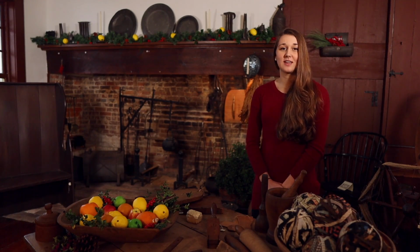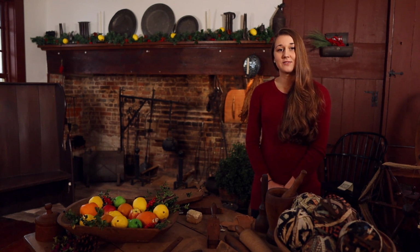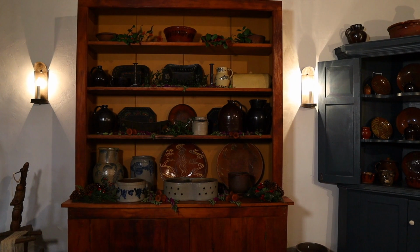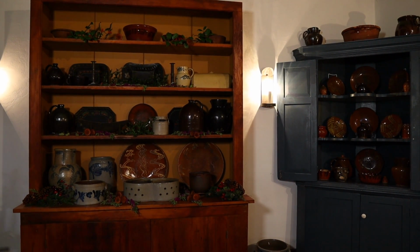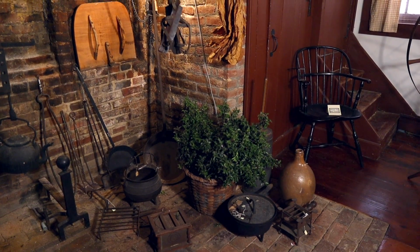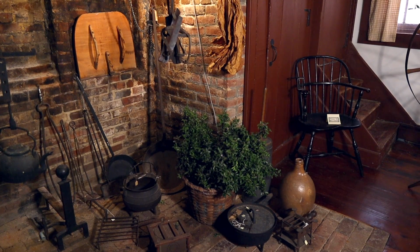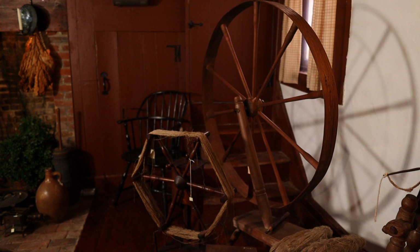Hi, my name is Alyssa Caltapiano, and I am the Museum Collections Coordinator here at the Salem County Historical Society. We are here in the keeping room, which is decorated in a traditional colonial holiday style. Alexander Grant purchased the property in 1721, and the keeping room dates back to the 1690s, if not the early 18th century. The fireplace behind me is the original fireplace, which was uncovered in an excavation that was done in the 1980s, shortly after the Historical Society took over the property.